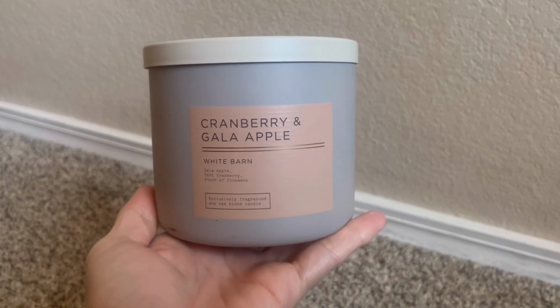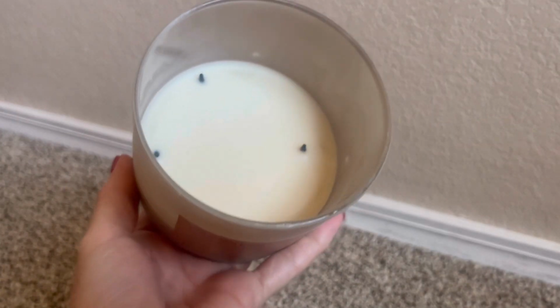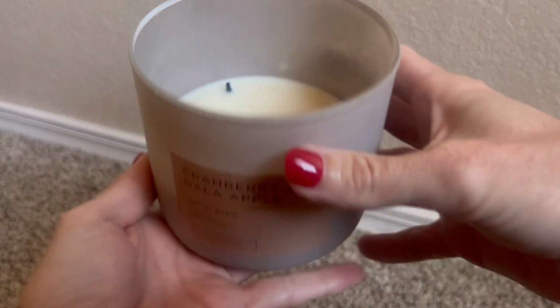And then I have one more Bath & Body Works candle to talk about here. This was Cranberry and Gala Apple. Fragrance notes of Gala apple, tart cranberry, pinch of cinnamon.